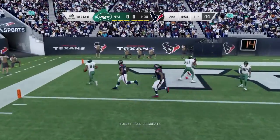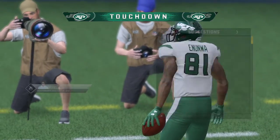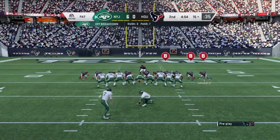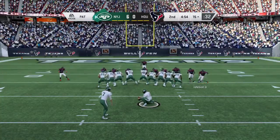Got an open man. It's Enunwa. And he's going to take it in for a Jets touchdown. Quincy Enunwa taking it in as his guys are first onto the scoreboard here this afternoon.